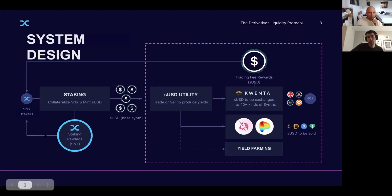Staking SNX creates liquidity in the system through what's called a debt pool. Basically, if I have 100 SNX, I can collateralize that by sending it into the Synthetix protocol as a staker, and I can then mint SUSD. SUSD is the synthetic version of USD in the system. What that does is create liquidity, because now we've staked Synthetix token, SNX, and now we can create a synthetic asset.